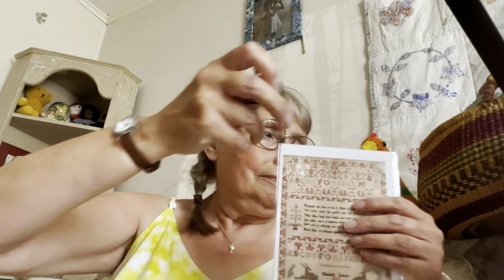So yeah, that's gone on my little scissors. And I don't care that it's Christmas, it's fine. Christmas in July, isn't it, coming up? So it's fine.